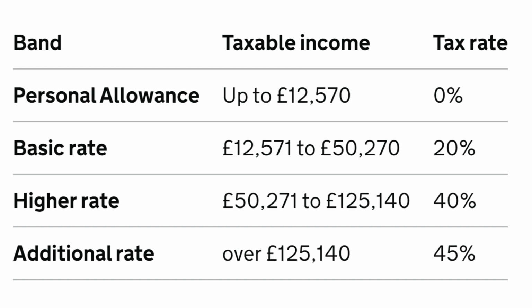Earnings between £50,271 and £125,140 fall into the 40% tax bracket, also known as the higher rate tax bracket. For the high earners earning more than £125,140, the tax rate jumps to 45%, also known as the additional rate tax bracket.